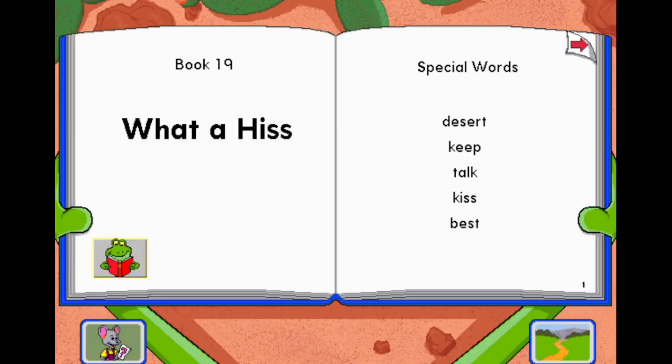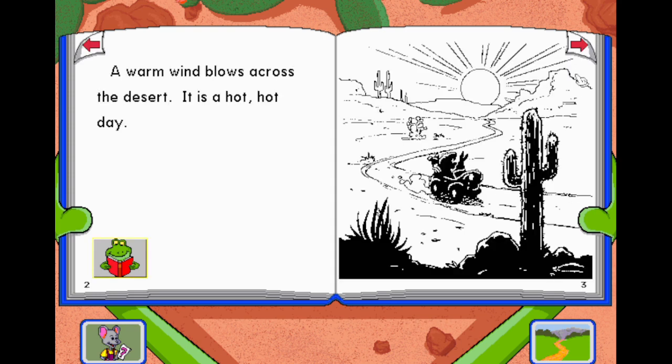Book 19. What a hiss. See what Sis does when she hears a hiss. Special words are desert, keep, talk, kiss, and best. A warm wind blows across the desert. It is a hot, hot day.